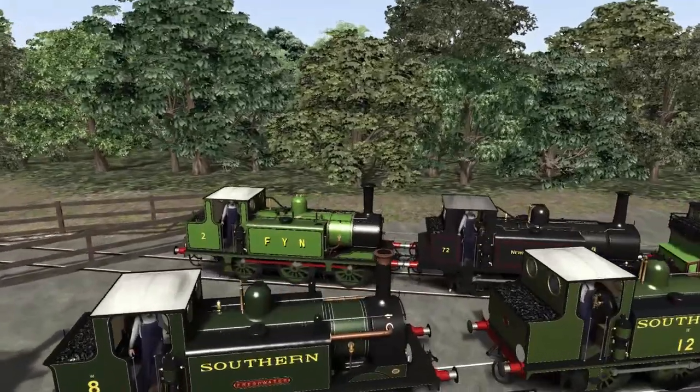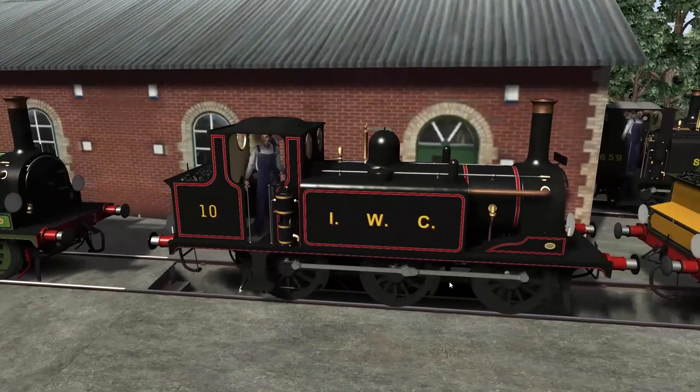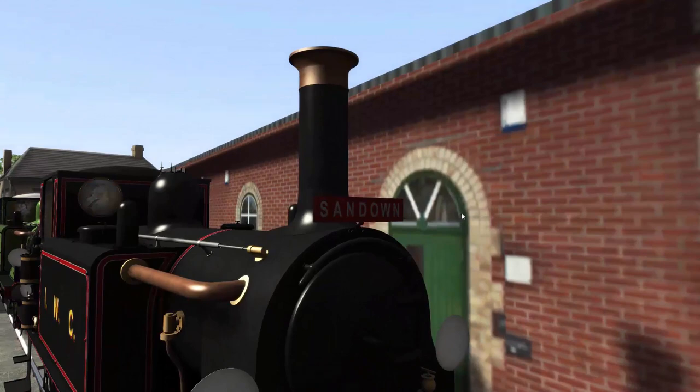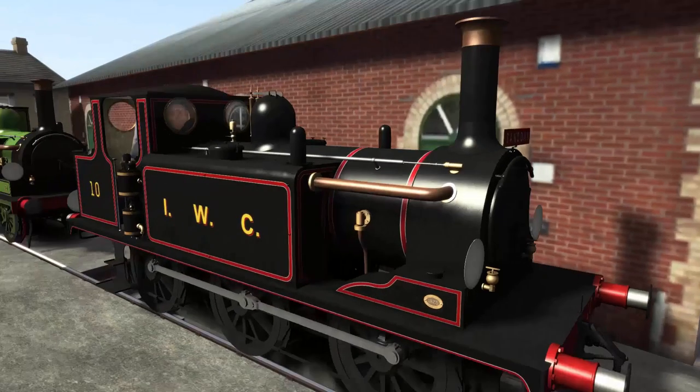I apologise. You also get the IWC Railway, which is the Isle of Wight Company Railway. Now this comes with all of these, which is modifiable for all of the stations that were originally on the island: Cowes, Freshwater, Newport, Ryde, Shanklin, Ventnor, Yarmouth, Haven Street, Smallbrook and Wootton. You can also cycle through them in the game using Control 9.